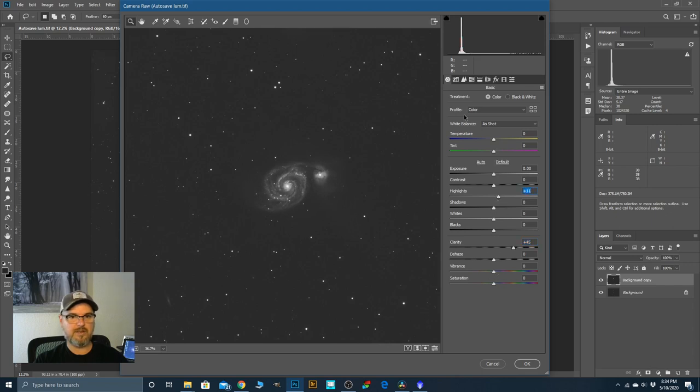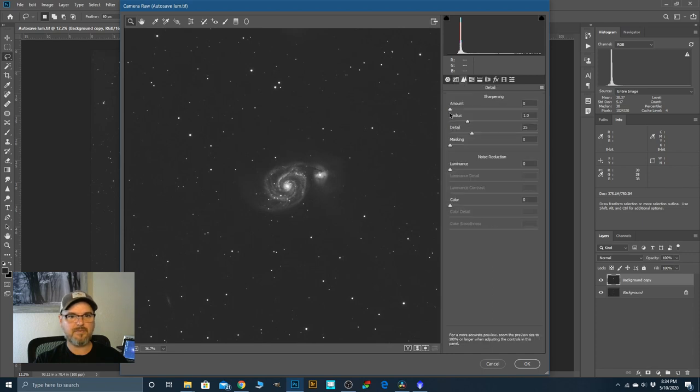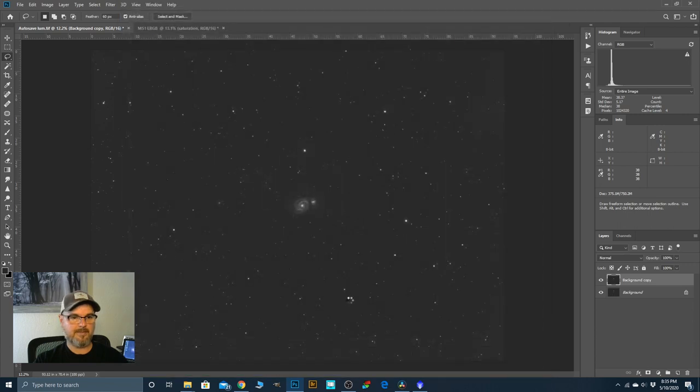And our highlights. Let's go in here to the tonal curve tab. Boost our lights, our highlights, and our lights. Put a little contrast in there. We can sharpen it just a little bit. We do just a little bit of luminance noise reduction. Click OK to that. Cool. So this is our luminance layer, and our background is 36.